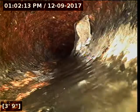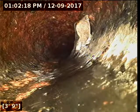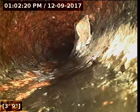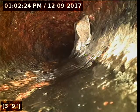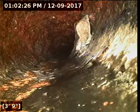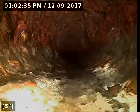They're just about to reel the camera out of the line. I do recommend repairs at 31 feet and 21 feet to correct the breaches in the line. Again, at this time, we have good flow to the main or the easement. Apart from the two damaged spots, the rest of the line is in good condition, and it is currently functioning properly at this time. Those breaches in the line could end up leading to roots and things like that in time, so I would fix them.